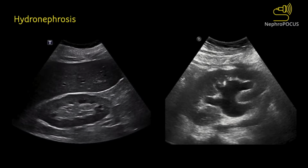So the collecting system is not visible in a normal kidney. On the other hand, when you have hydronephrosis, the collecting system enlarges, and because urine is anechoic or black, you see this dilated collecting system as a black branching structure here. I'm not going to bore you by talking more about hydronephrosis, but I'll show you a few cases which are interesting in the setting of obstructive nephropathy.